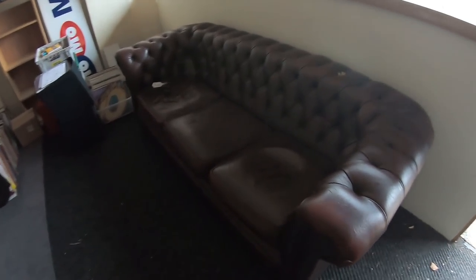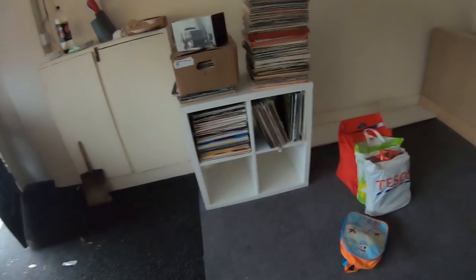New addition is this Chesterfield. Picked this up off eBay. The thing about them, they don't lose value, and it's in really good condition. There was a local collection off eBay, so that would be a nice sit down, chill out area for customers or family and friends who want to pop along.